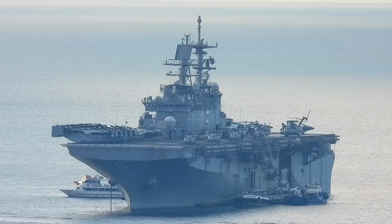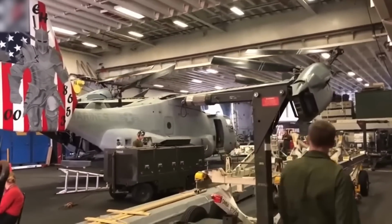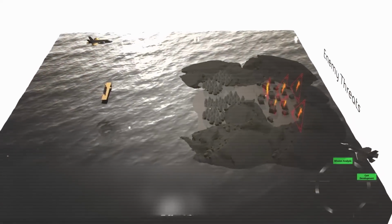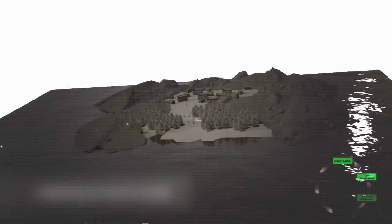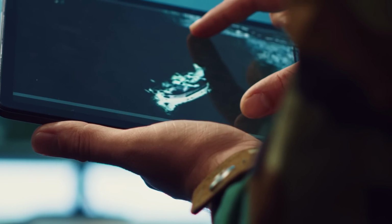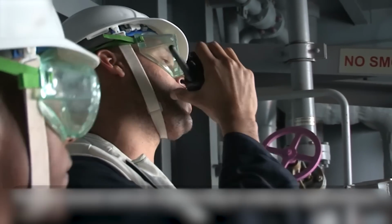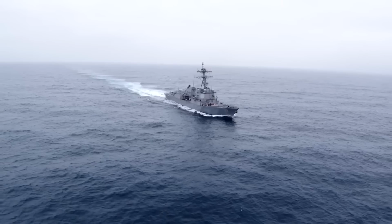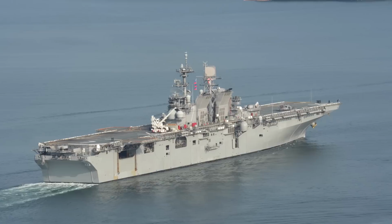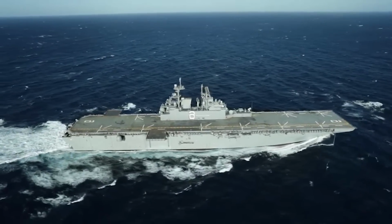The major differences between the America and Wasp classes include a larger hangar deck, enhanced aviation maintenance facilities, and increased aviation storage areas. A major advancement in the America class is the implementation of the C4ISR battle management system, which allows for electronic reconfiguration. Engineers estimate that this system will significantly extend the service life of America-class ships compared to the Wasp class. Now that we understand how the America-class ships have outperformed their predecessors, let us see why they are often mistaken for aircraft carriers.